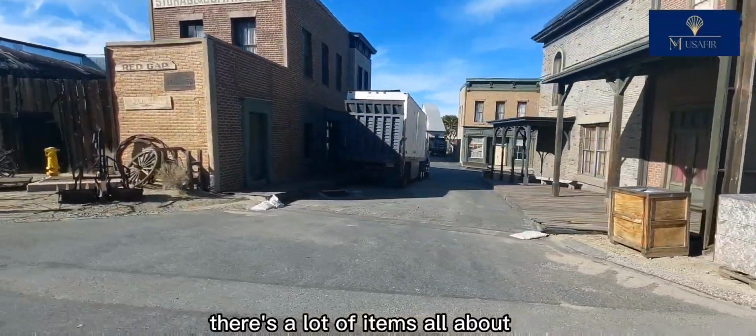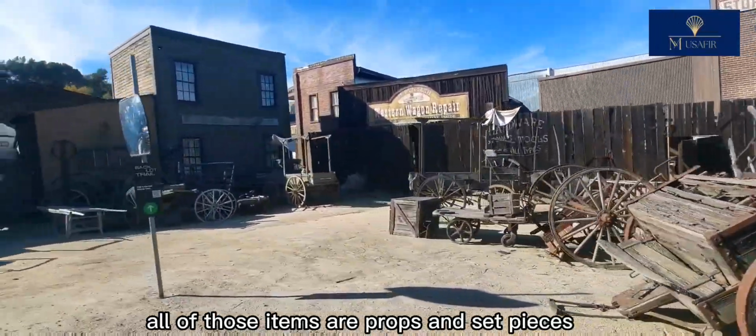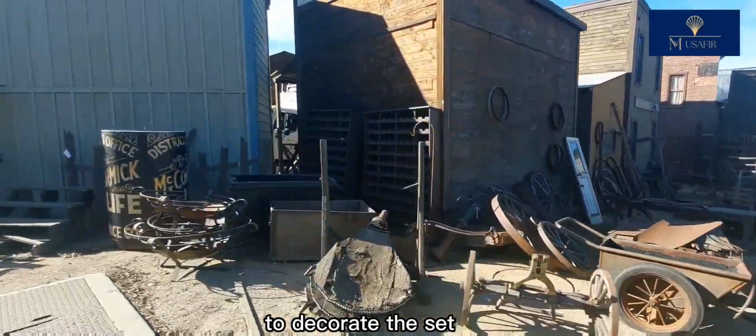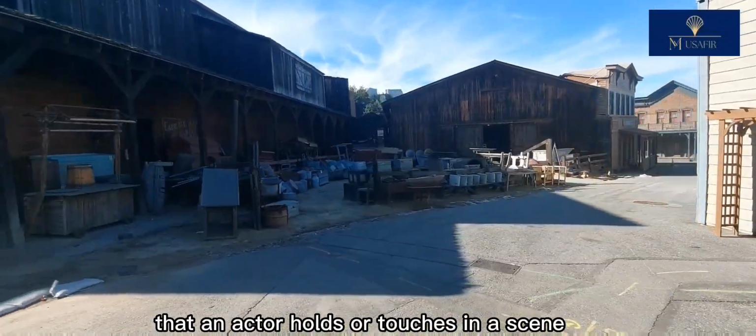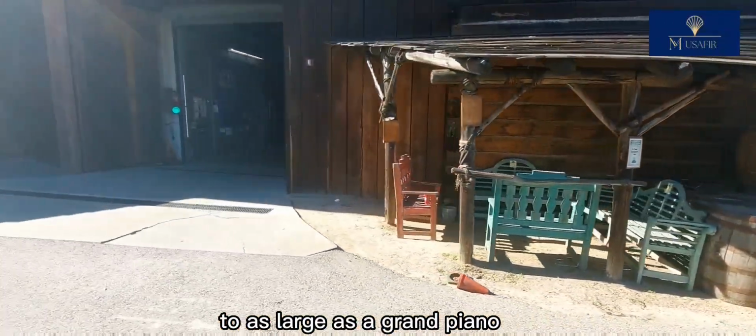On this area, there's a lot of items strewn all about. All of those items are props and set pieces, and that's anything that they can use while filming to decorate the set. And it can also be anything that an actor holds or touches in a scene. It can be as small as a paperclip to as large as a grand piano.